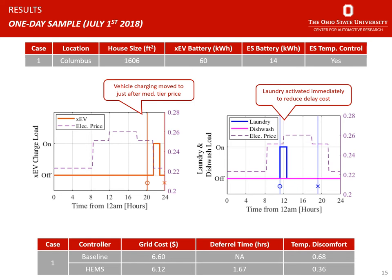We can see that the HEMS probably could have reduced the electricity costs more by moving the activation right to the end of the deadline, such that it was only activated in the medium tier price time. But of course, deferral discomfort is also considered in the cost function. If users did not care that their appliances were being deferred for such a long time, then they could set the waiting factor lower such that this deferral may occur.